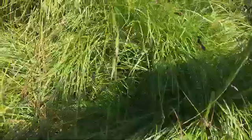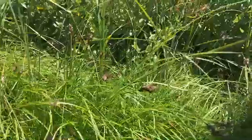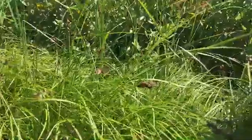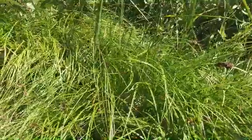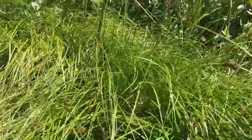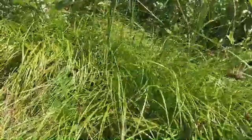Okay, let's see. Here are our grasses. All right, let me see if I can get out of this shadow. Okay, so coastal grasses. We have several different subspecies of coastal grasses. I'm not going to attempt all of them, but we've got a large-headed sedge. We've got a sand dune sedge. We have an American dune grass, or also called a dune wild rye. That's a good plant for sandy areas.